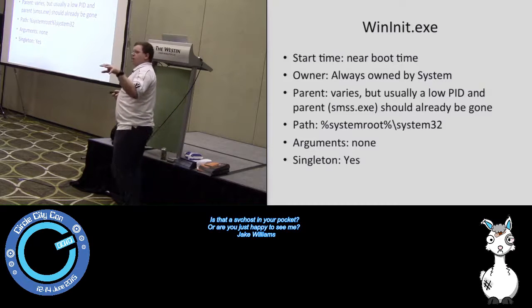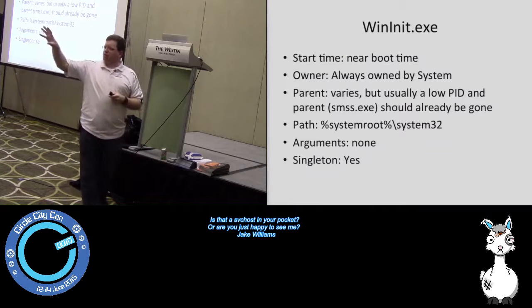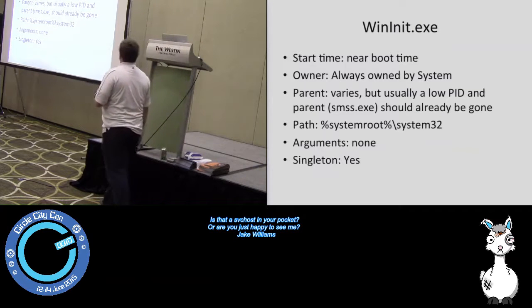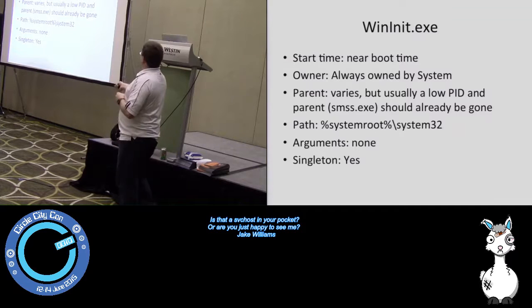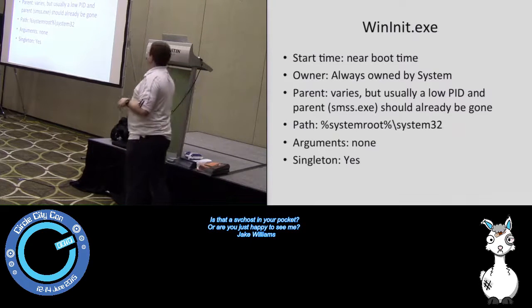Remember, I told you there are multiple copies of smss.exe. So that master stays running all the time. That child kicks off, and then it fires off wininit, and then it moves out. It goes ahead and exits itself. It's going to be already gone. The path's going to be in System32. Shouldn't have any arguments. It should be a singleton. What do I mean by singleton? I mean that there shouldn't be multiple copies of wininit running.